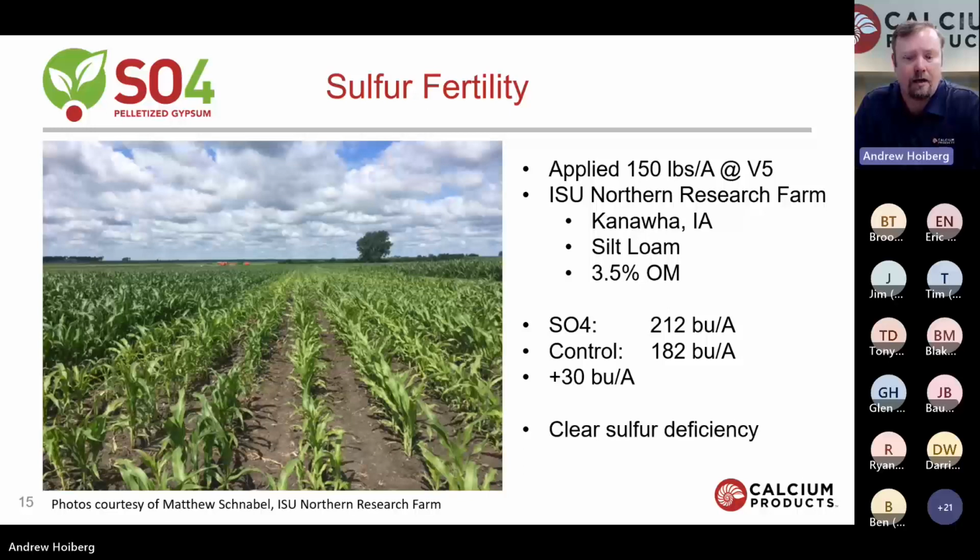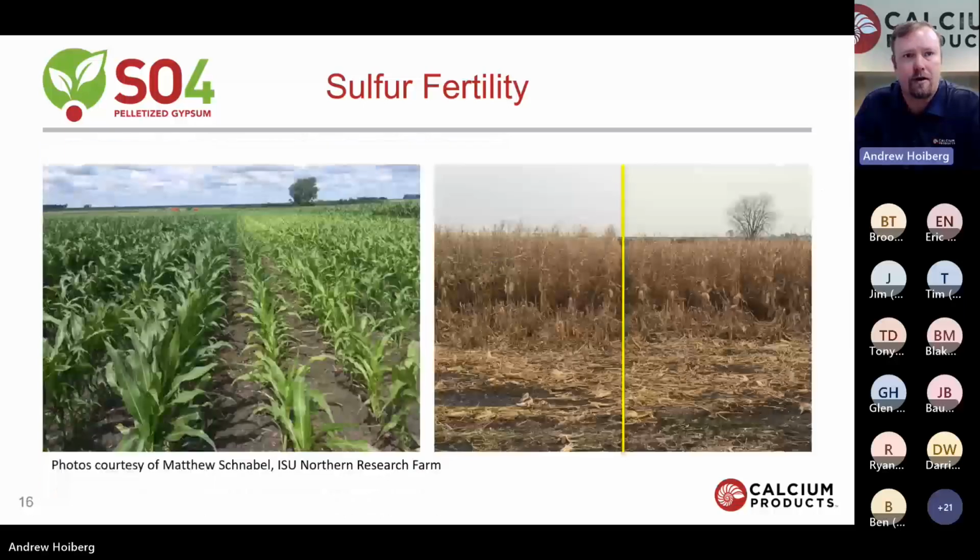So he had the research farm that was just north of his place, which had not been conducting any sulfur research, and they decided to put some SO4 out to see what they would see as well. And they also saw a 30 bushel increase on this trial. And so, I think certainly there's something to speak to there with the differences in how SO4 provides the sulfur and potentially some of that calcium interaction as well. This is just another shot of that same trial once it got a little closer to completion there on the right.